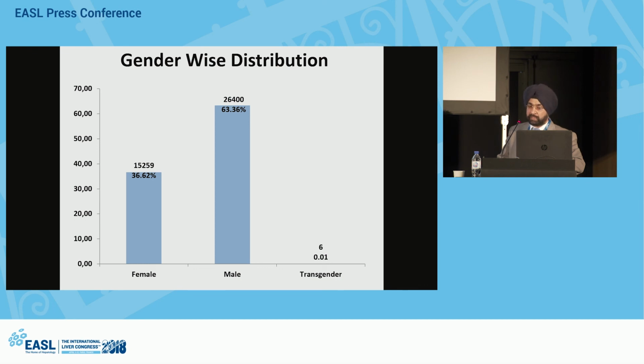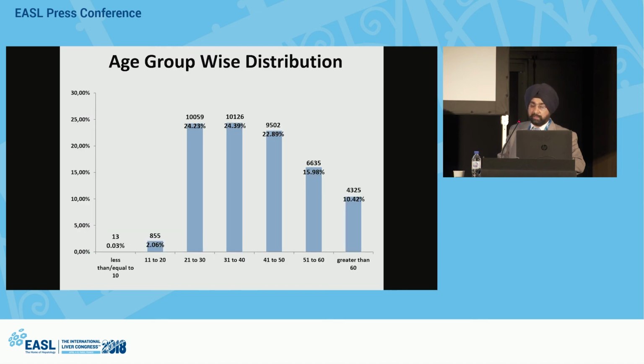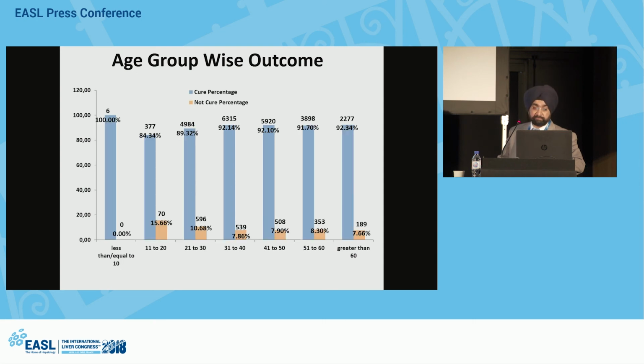Males are slightly outnumbered, 64% males and 36% females. But the outcome is slightly better in females because adherence was found to be better in females. We're still studying that. We have not enrolled most of the pediatric patients, only the overweight ones were enrolled. The most productive age group, 21 to 50, has the maximum number of patients. Most of the patients have a history of injections from quacks or different practitioners. And again, the results are almost similar in all the age groups.